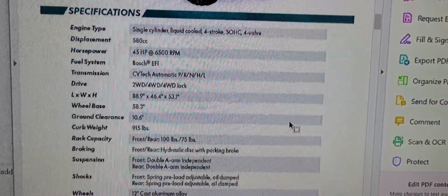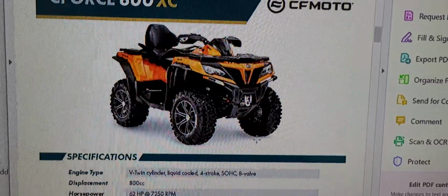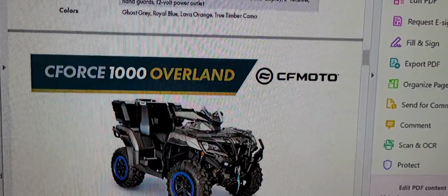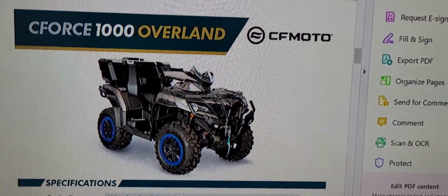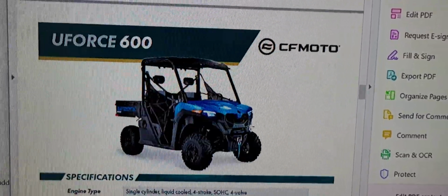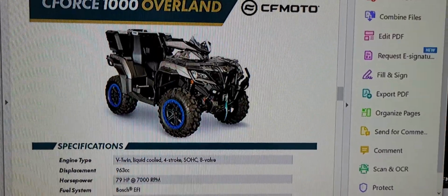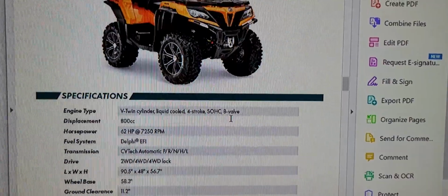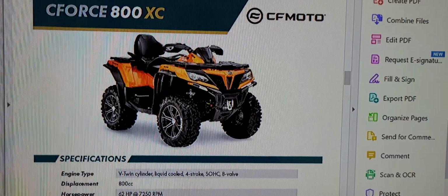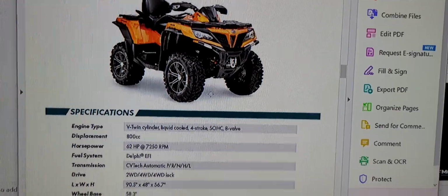Same thing with the 600 Touring, same colors, painted bodywork. 800 XC is 100% unchanged for 23. Same colors, same everything, nothing changed. Same thing with the Overland 1000, same as the 2022, nothing has changed. Same colors, same platform, same everything. Remember, this machine was brand new for 22, and this machine was completely revamped and updated in 2019, sorry. So that's a whole new platform already.